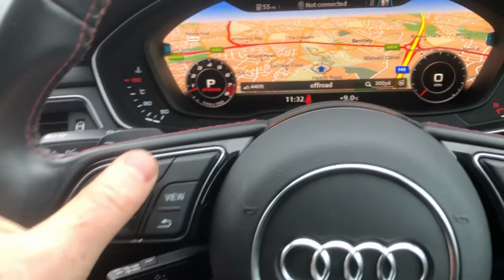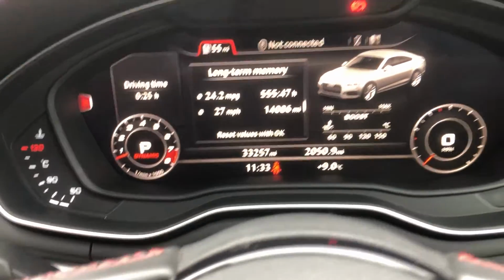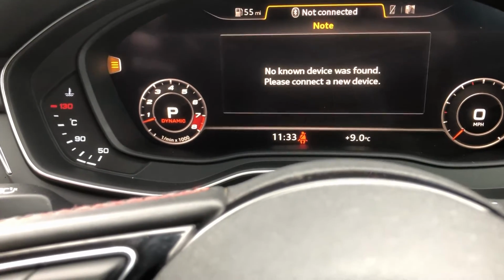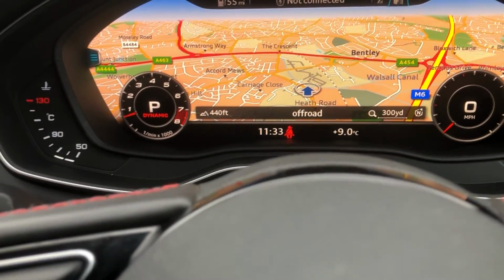Now across that, to change your instrument cluster, use the button on the left hand side. You can see you've got consumption figures, short-term and long-term memory, something I'll struggle with, and you can also see energy consumers and driver assist. You've got your Bluetooth devices, or you can change your different media source. You've got Bluetooth telephone, and again back onto the map.